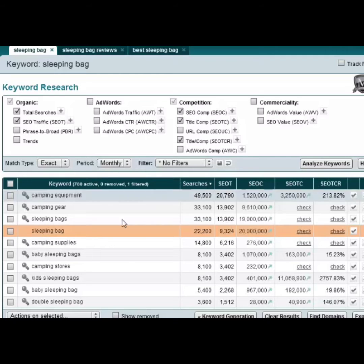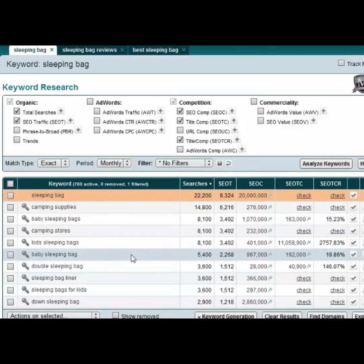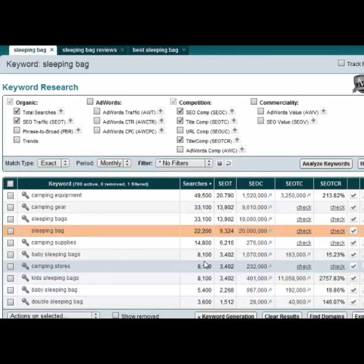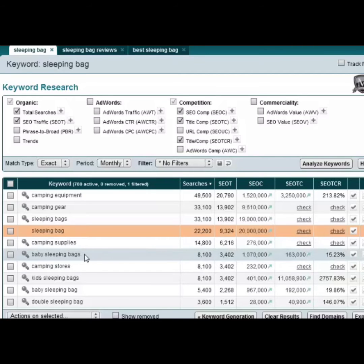And a secondary thing I might take note of was the double sleeping bag. Maybe I could do a site on just reviewing the top double sleeping bags. Overall, not a lot of competition there. So go through your keywords. If the first one is a dud, for example, like I said, my first idea was kids sleeping bags, 11 million competing websites, scratch it off, move on to the next one.